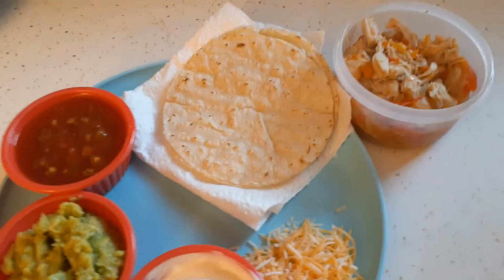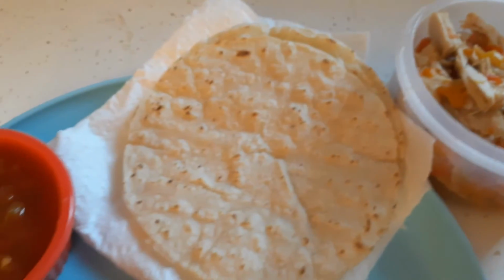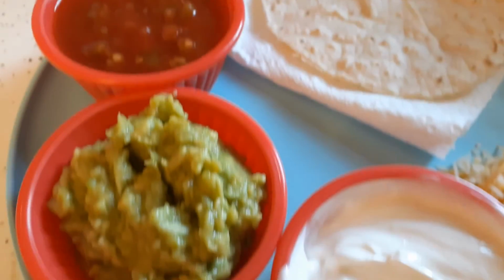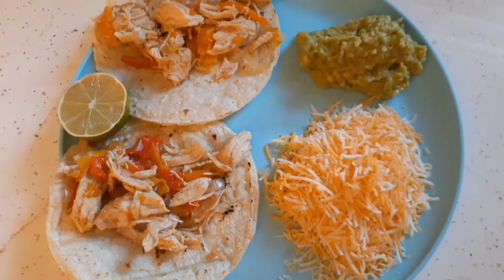All right, everyone, here is our slow cooker chicken fajitas. I have the fajita mixings in there. Couple of corn tortillas, and that's white corn, picante sauce, guacamole, sour cream, and some cheese. So that's our dinner for this Saturday night.